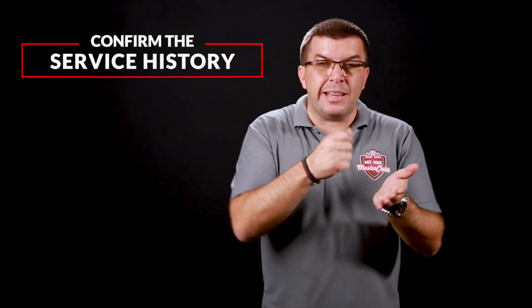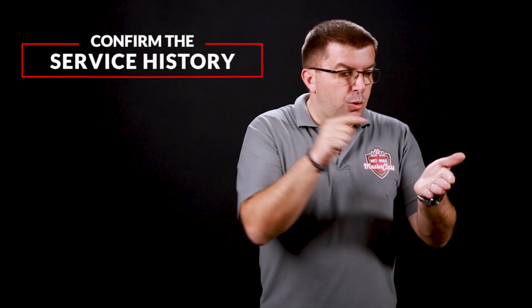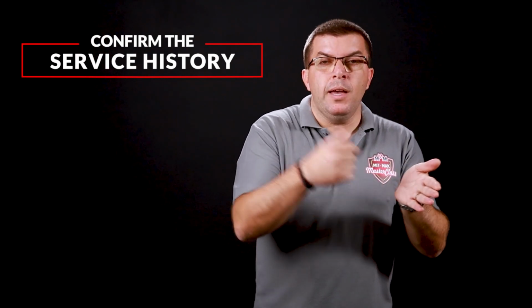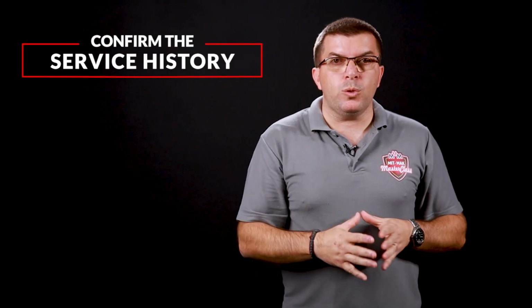Some dealers fabricate stamps and they go and stamp books to make service histories. You need to phone the dealer on the stamp and confirm whatever is in the book is on their system. Very important. This needs to be done. In the case of a vehicle that does not have a service book, most of your new Audis, BMWs and Mercs are all recorded on a system.